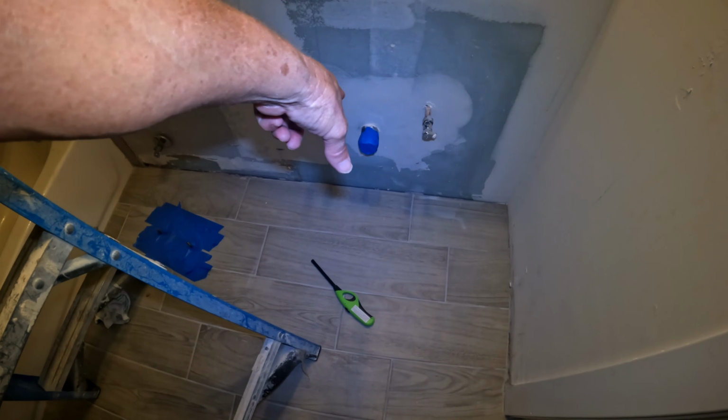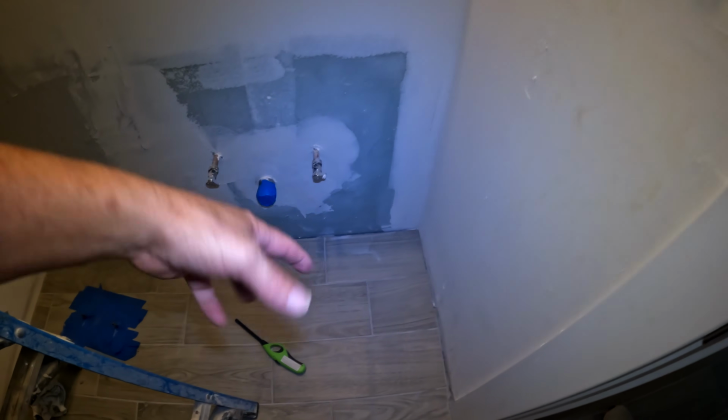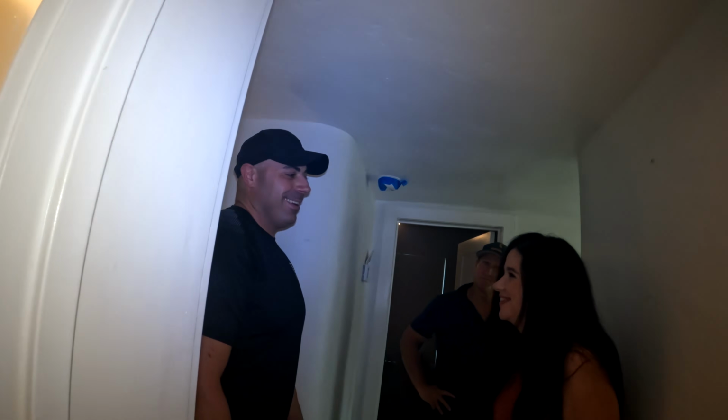Okay. So this is the nearest waste pipe here. So if we open this up right here, like we did in the closet, introduce the smoke, hopefully it's right there. Say a prayer. Because we hope it's right there.